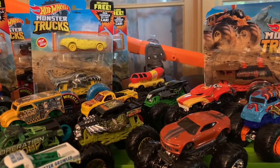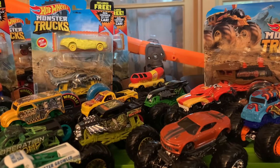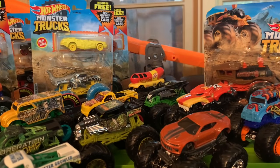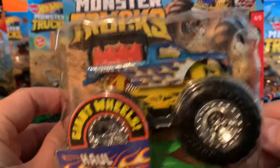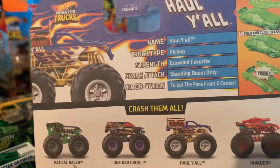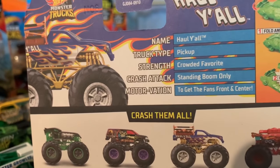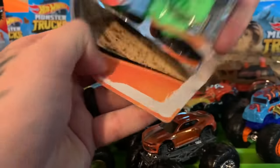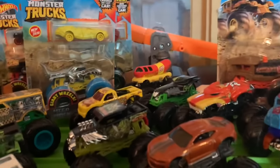All right. Let me get the rest of the singles up here. So we got 1, 2, 3, 4, 5, 6, 7, 8, 9 singles left. Then we break into the 2-packs. All right, so next up we have Haul Y'all. So it's kind of like a ride-along monster truck. Pretty sweet. Take a look at the stats back here. To get the fans front and center. Oh, man. A crowd favorite. Oh, look, I dropped another car. Another crushable car. Oh, don't tip over, you guys.